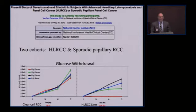So in this trial, initially, I saw some patients with HLRCC responding great. Other patients with sporadic ones actually didn't respond well. So what was actually describing this? And you can go back to the big data, and you can see how they actually cluster.